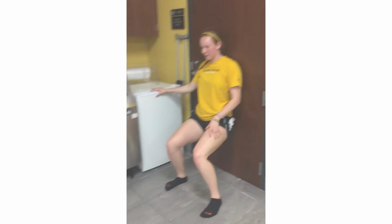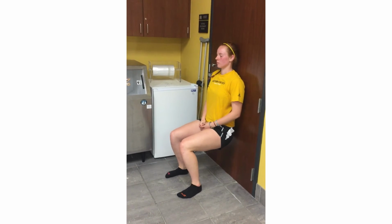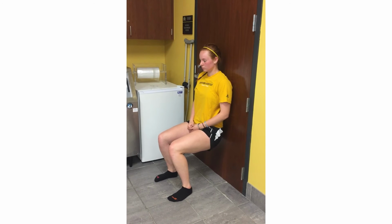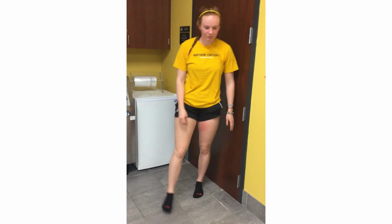This is a wall sit. Again, very safe, static. You're gonna look at her knees. They're not over her toes, so that's perfect. We're going to go down until your legs are parallel to the ground.